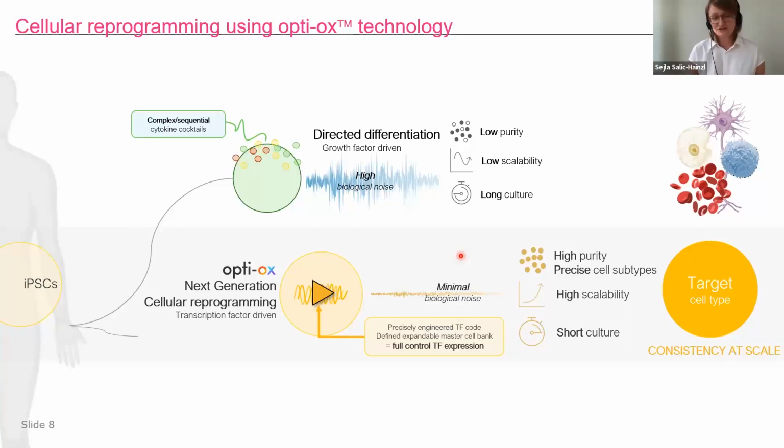So the OptioX technology is based on overexpression of transcription factors. For certain cell types, it's quite known that there are transcription factors driving the development of the cells. And these transcription factors get inserted into a safe harbor locus under the control of a doxycycline-inducible promoter. So by applying doxycycline to the cells, the expression of these transcription factors gets activated, and cells sort of get forced to take a new identity.